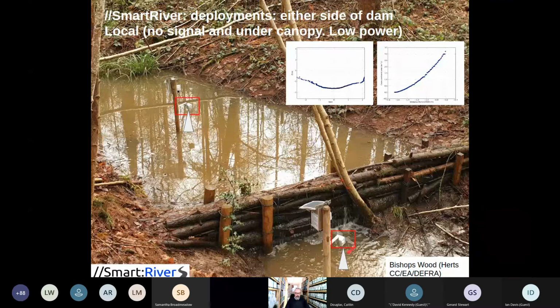They use a car parking sensor, which is a very low cost sonar sensor, of the order of £5, to bounce a sonar every 10 minutes off the water. And of course, with temperature and humidity and air pressure also measured, we can know the exact distance between the sonar and the water, and thus the stage.